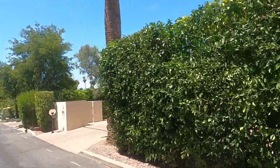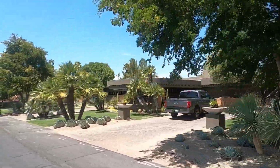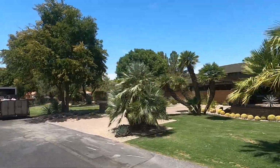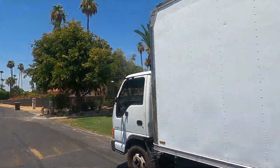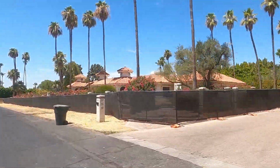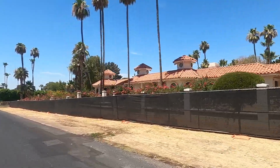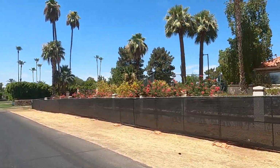So a lot of executives love the Biltmore area because it is so close to both downtown Phoenix, downtown Scottsdale, as well as the Biltmore area financial district. A lot of attorneys have offices in that area, so it just makes it very convenient. Plus, it's pretty close to the airport as well.